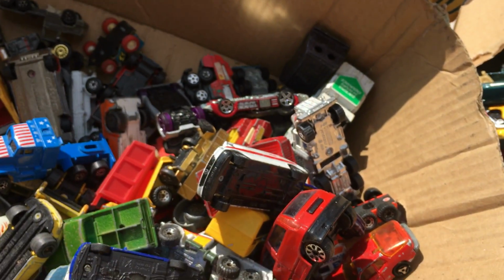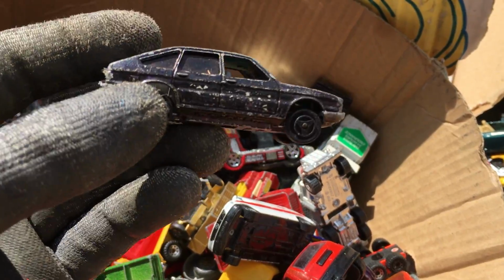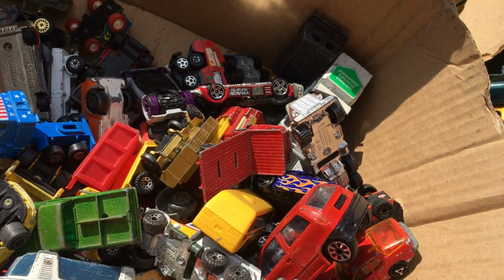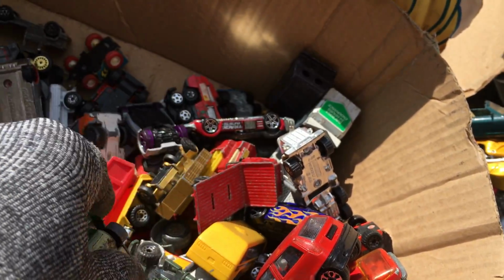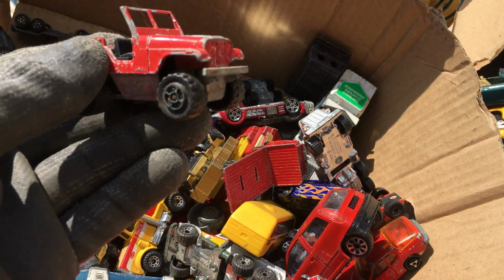Doing a couple more. A Corvette. This is a Simca 1308. First Simca I've seen in this box, really nice. Mercedes ambulance. BMW station wagon. This is the kennel truck from Matchbox, but the grill is missing, so that's a real shame. You have a 4x4 Jeep.